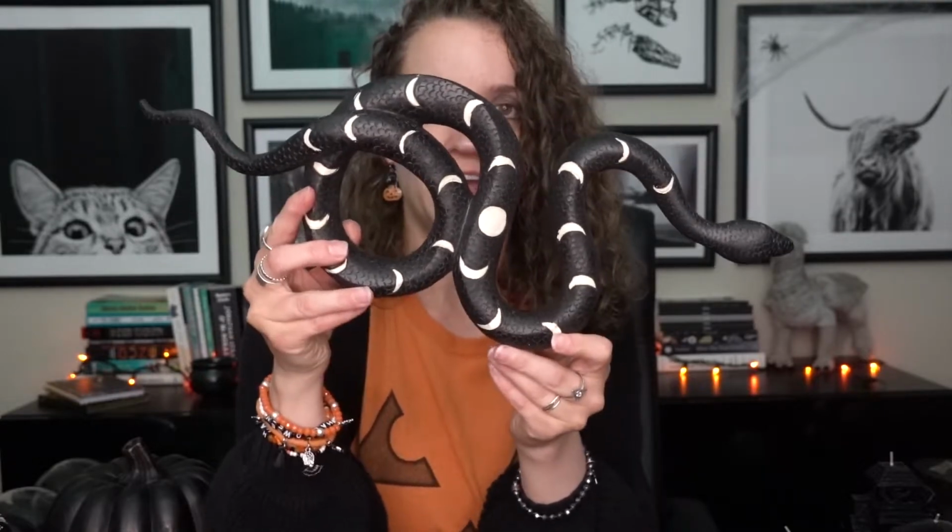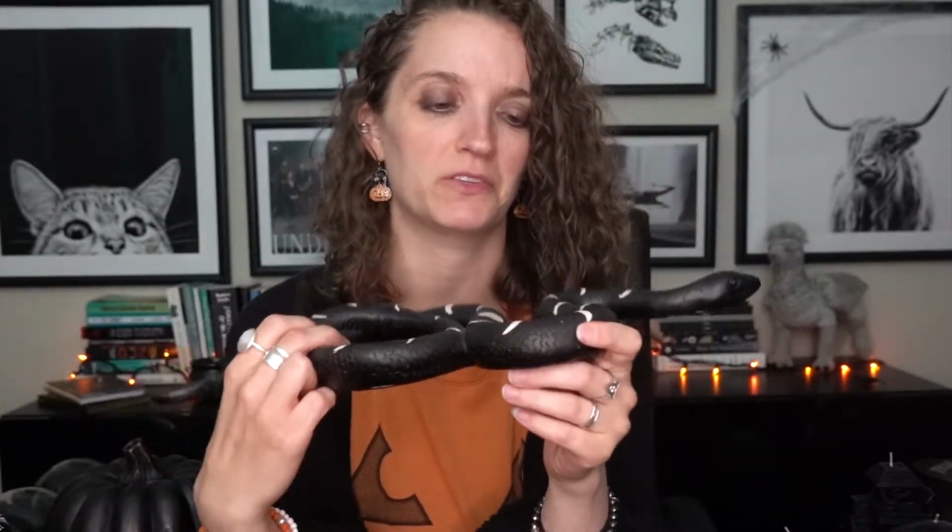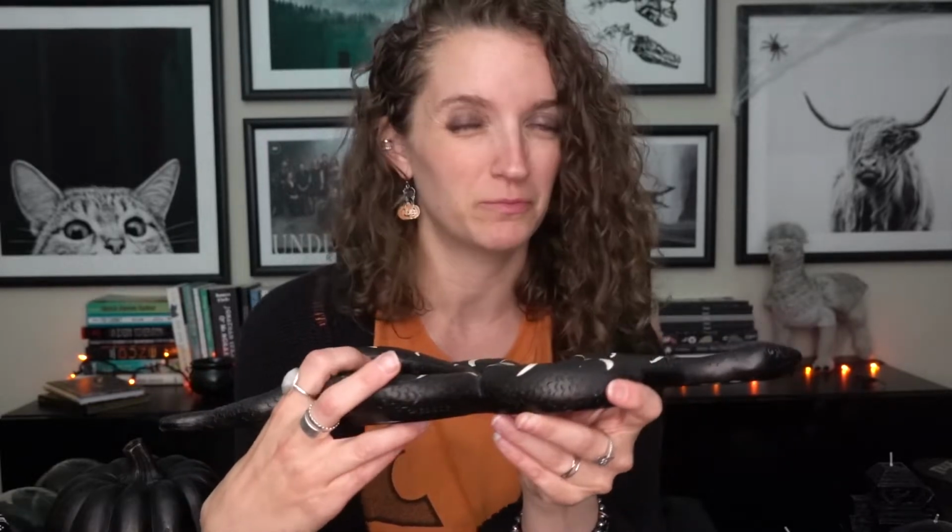Then, what's the order of things here? More snakes. And this one, it's got a nice heft to it. I'm going to guess it's resin. Again, I don't know the price. I'll link things below. But it's got the moon phases on it. And if you look too closely, you'll see that the paint job is not super great. But I think I'll probably touch it up. Maybe not this year, but having it a little further back, you might not even notice.